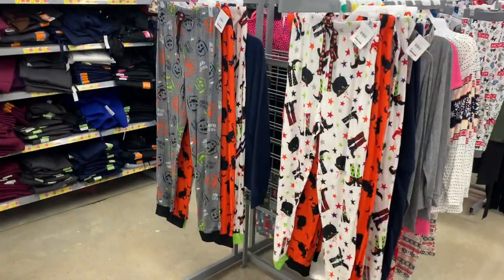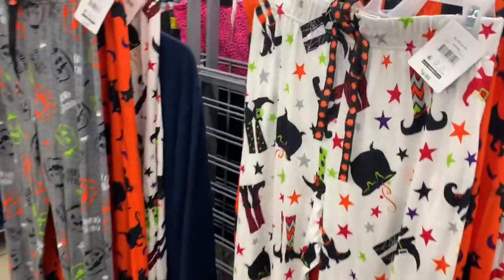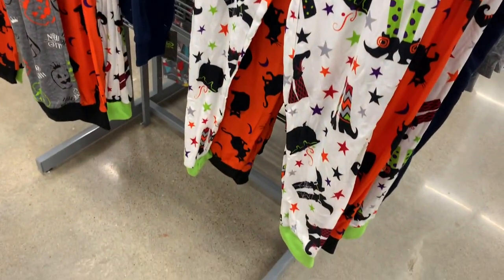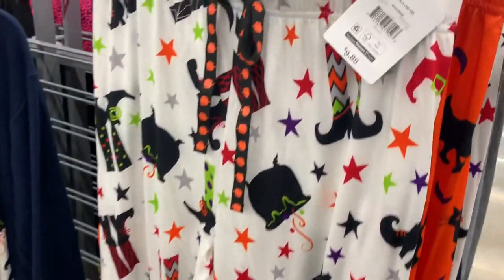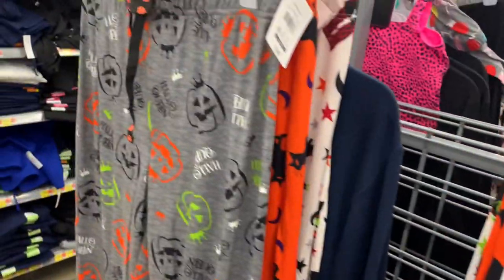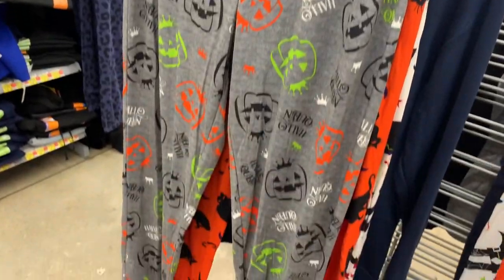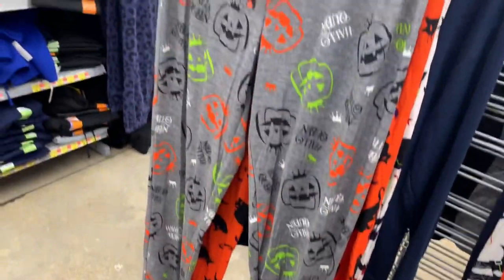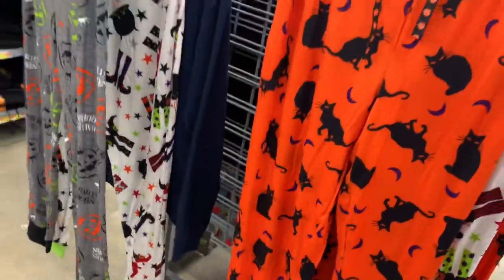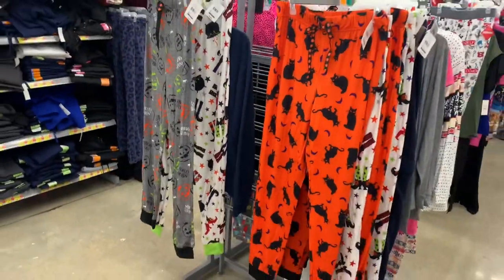Okay, I found some more joggers. These are Halloween. I have not seen these yet. So yeah, this one with the witch shoes and stuff on it and stars, and it's $9.88. I like the lime green color. Or they have this one with pumpkins on it. It says Halloween. And then they also have this one with cats and a moon. That's so cute. All right, let's keep looking.